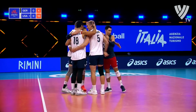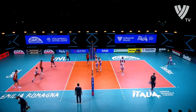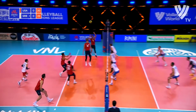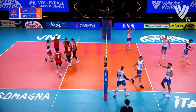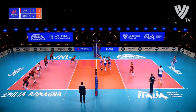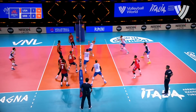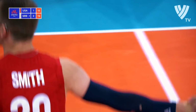So many times we see a player come in like that with the ball, the block to the side, then they want to hit back into it. Fast ball to DeFalco, over and out. And that's a point for USA. Konosievich. Two aces already, and that's almost an overpass. Beautiful work by Tuaniga to keep that ball alive.